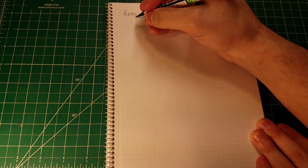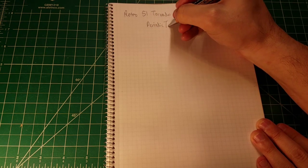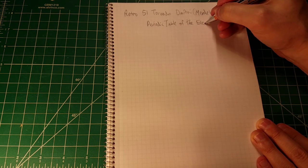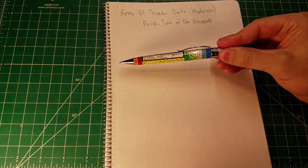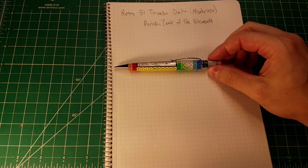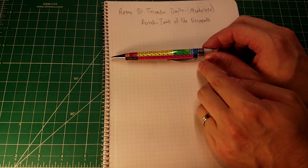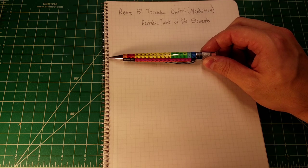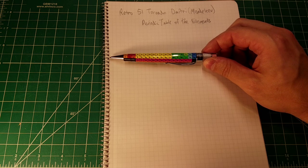Okay, and this is basically the periodic table of the elements pencil. I teach chemistry as part of being a high school science teacher, and so having a periodic table pencil is an awesome thing to be able to have. It's worth pointing out here as well that this is a fully accurate periodic table. You can see that there are several elements in the lower right-hand corner that have now, just as of last year, I think, 2017, been officially named.